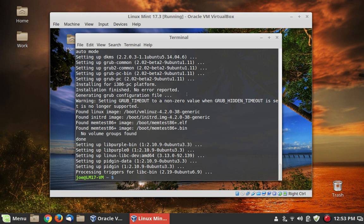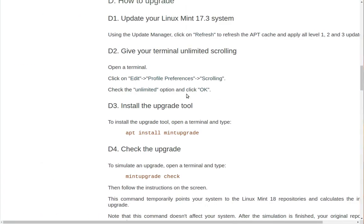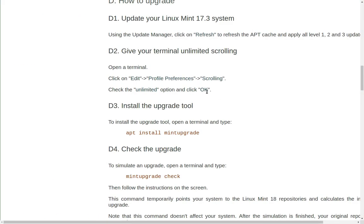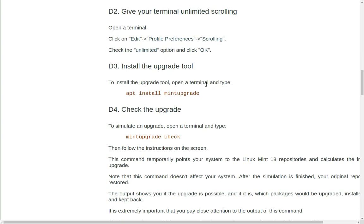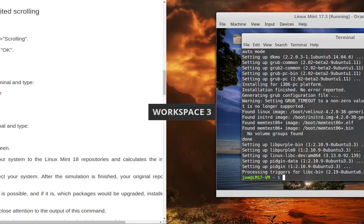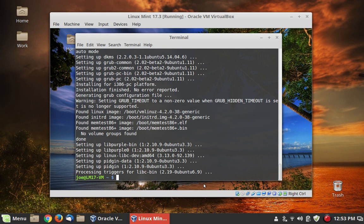Now I've installed all those updates. So what's the next thing I've got to do, Clem? Next we have to install the upgrade tool, so that's sudo apt install mintupgrade. That's easily done. So let's go ahead and click here.